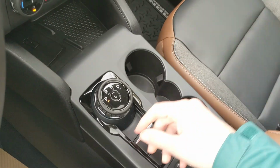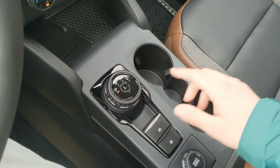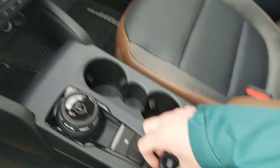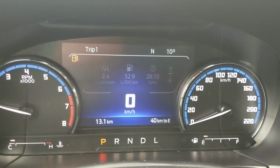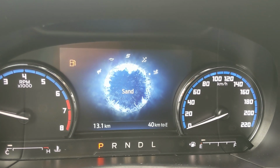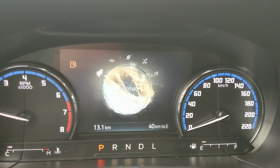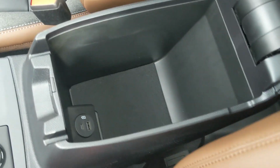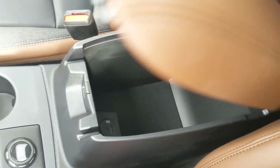Then you've got your main shifter on a dial, very easy, or very convenient. Parking brake, brake hold, 2 cup holders, and your GOAT mode selector, or drive mode selector, for normal, eco, sport, slippery, and sand, so you can customize your driving experience a bit there. And then you have your center compartment and armrest with plenty of room inside, and another USB and USB-C.